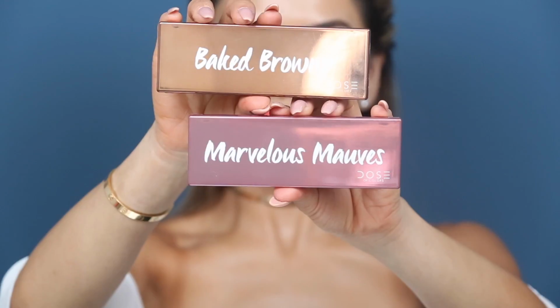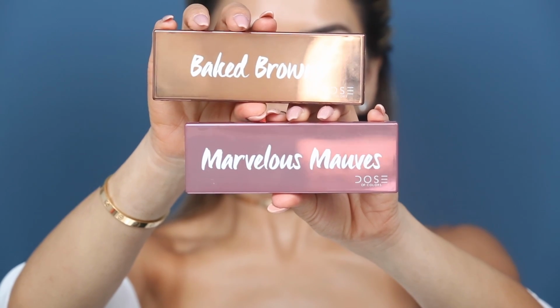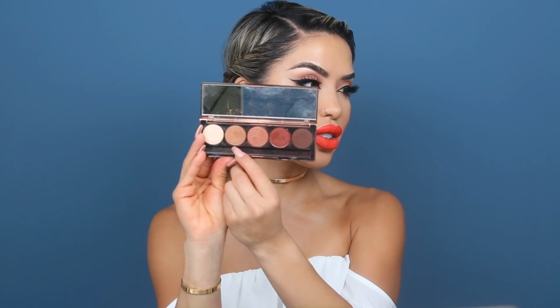So next we have these two beautiful palettes from Dose of Colors in Baked Browns and Marvelous Mauves. I have been loving these palettes so much. They're honestly always in my kit or always near me because I feel like I can always achieve so many looks with this. I'm actually wearing the Baked Browns on my eyes and I only have one shade on, literally just this one, which is called Deserted. It's like a desert kind of color.